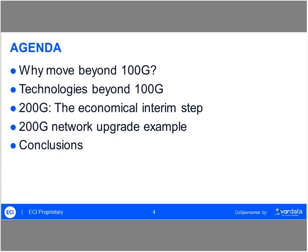So briefly, what are we going to talk about today? The agenda is, why would you want to go to 100 gig? A lot of you, I'm sure, are looking at your networks and saying, 10 gig seems to be working pretty well, maybe 100 gig in one or two places, but why would I want to move beyond 100 gig? So we'll go through that a little bit. And then most of the time will be spent on what are the technologies there? What allows us to go beyond 100 gig? How close are they? How realistic are they? How easy are they to use? All of that about what are those technologies beyond 100 gig.